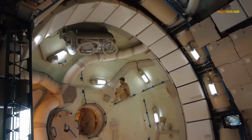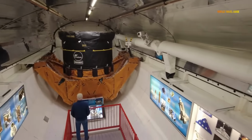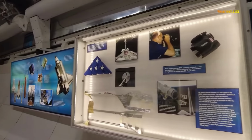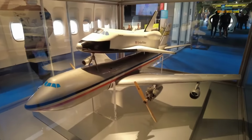feels like. One of the most iconic parts of the Space Center is the replica of NASA's Mission Control, the nerve center for the Apollo missions. Visitors get a unique opportunity to witness where history was made, the control center for the Apollo 11 mission, the first manned moon landing in 1969.